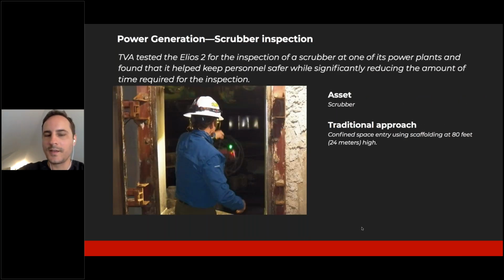So another case study, the Tennessee Valley Authority, also called the TVA, tested the use of the Elios 2 for a scrubber inspection. The TVA has a pretty robust drone program. It's run by a guy named James Manny. He's presented before with us on how to build a drone program, and he's doing really impressive work.